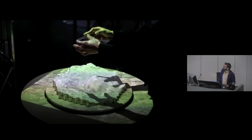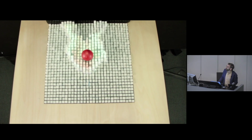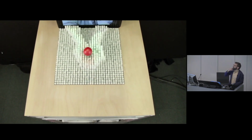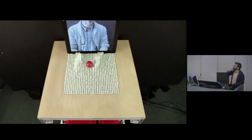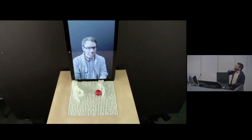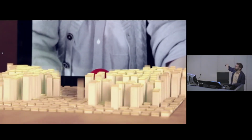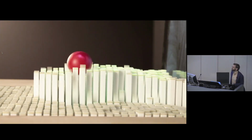So that's when I started collaborating with Sean Fulmer, who also joined as a grad student back then, and we were like, let's build higher resolution displays. This is one of them, and we built and published this back in 2013. In this case, we have 900 motors, so 30 by 30 pins. They're the same mixing board faders as the display you saw before.